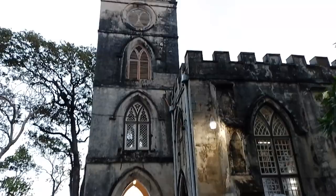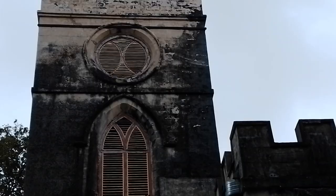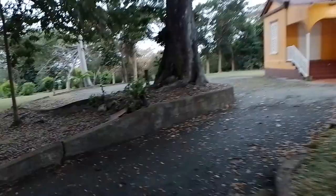Of the island, which has the oldest graves in the Caribbean. I may not be able to show you much, because as I said before, the church is closed and the churchyard and the church gate is closed. I know this is the church rectory, the vicarage where the priest lives. You're not able to go to the churchyard from here.